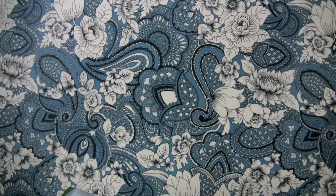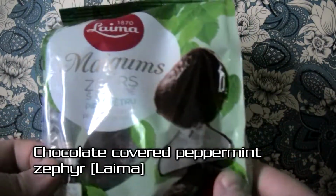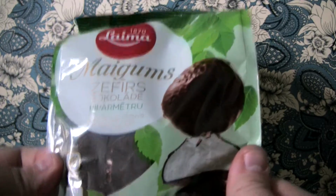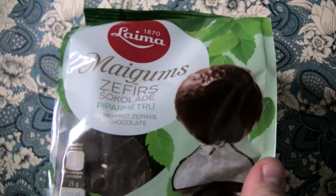And as the last snack of this episode, we have yet another Zephyr. This time, they are covered in chocolate and not in balls. Or spheres or oblongs or obelisks.